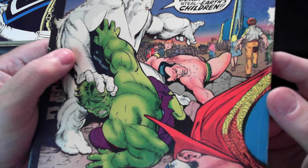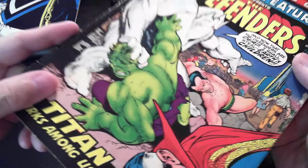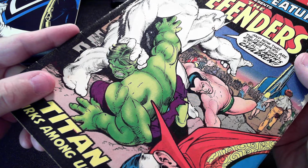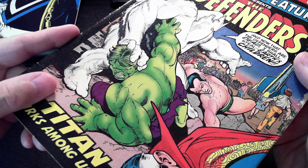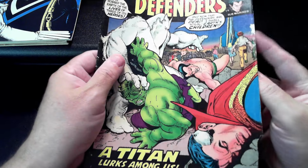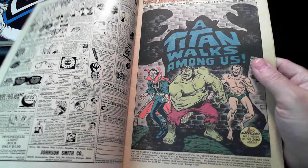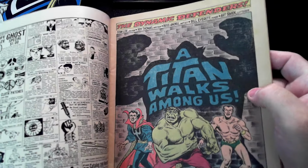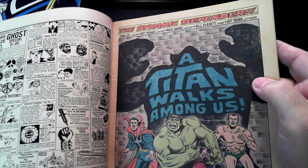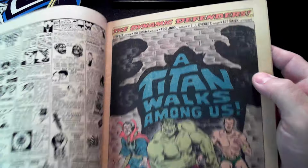So I thought I was going to say Everett on this, but it looks more Ralph Reese. He was inking a lot of covers at this time, and he's one of those mystery guys. I don't know if he's done a lot of stuff or not. He inked a few covers of Iron Man, but it was usually with Gil Kane. And so here we go. A Titan Walks Among Us. Bill Everett inking, Roy Thomas script, and Ross Andru is the penciler.